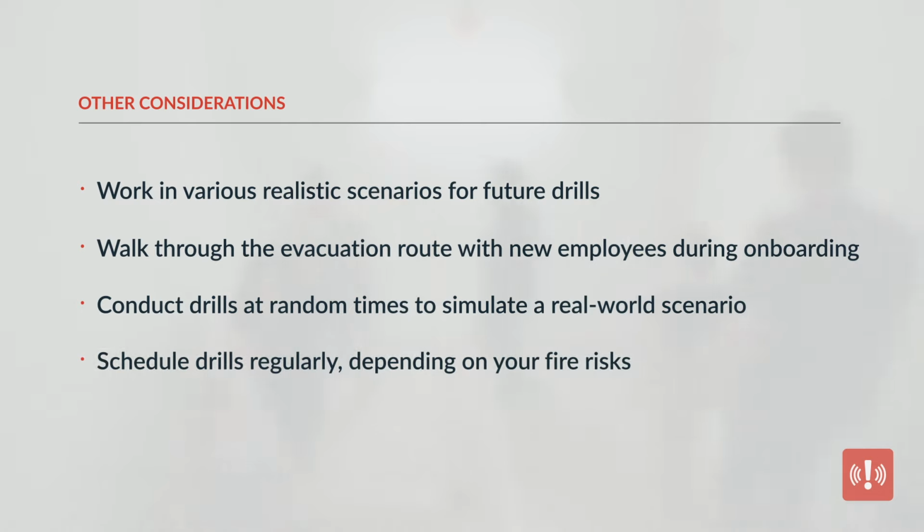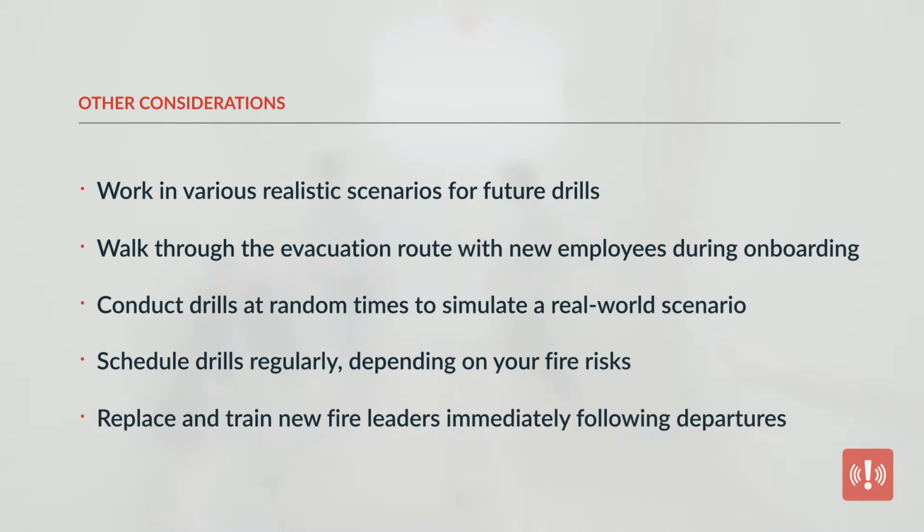Companies with extensive chemicals and equipment should ideally conduct fire drills every 3 months. For most everyone else, twice per year is adequate. If a key fire team leader leaves the company, make sure to replace that person immediately and then do a leaders-only fire drill walkthrough. Conducting effective, thoughtfully planned fire drills truly can save lives.